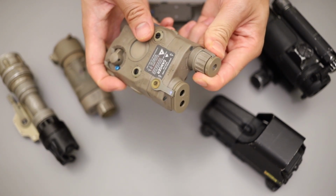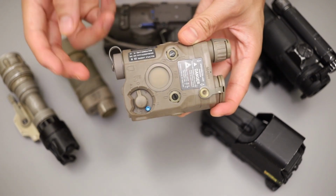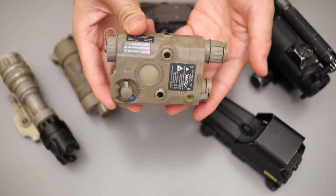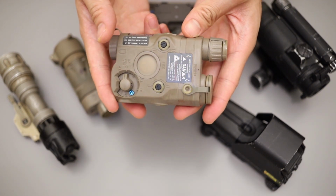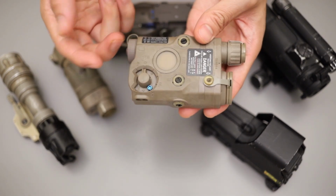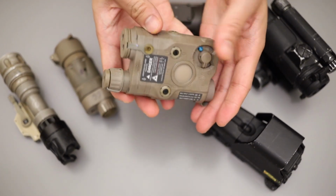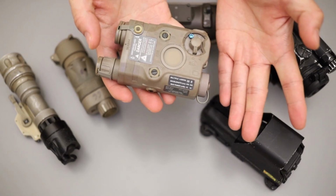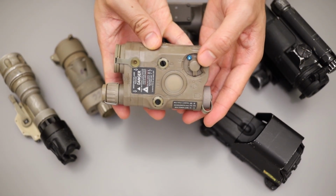You lose a lot of functionality, and these things are not cheap. These are like $1,000, and I don't think they're practical at all. There's probably better IR lasers that you can get, better illuminators as well. But you get it because it looks the part. So yeah, that's why I have it. I don't really use my stuff. I just like collecting it.